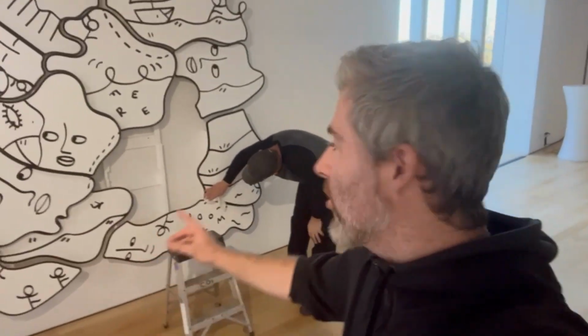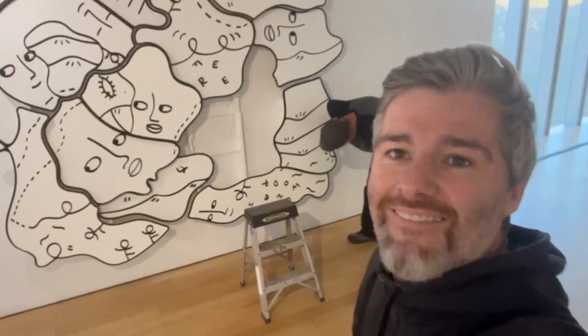Swimmingly, except for forgot that piece. But apart from that, it looks great. So we gotta get that piece dropped off and then finish it off.